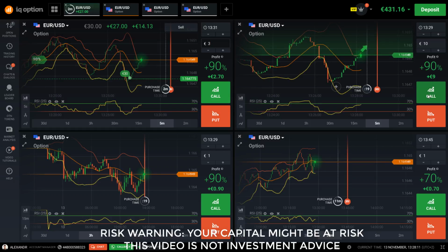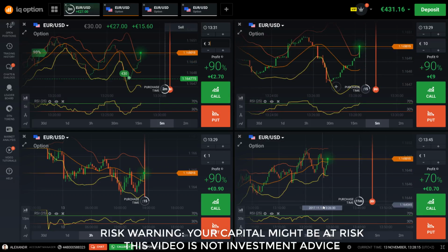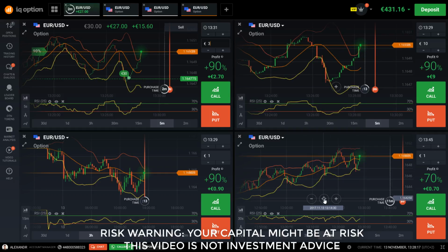So now it's already reaching the top RSI, so it could bounce back down again.